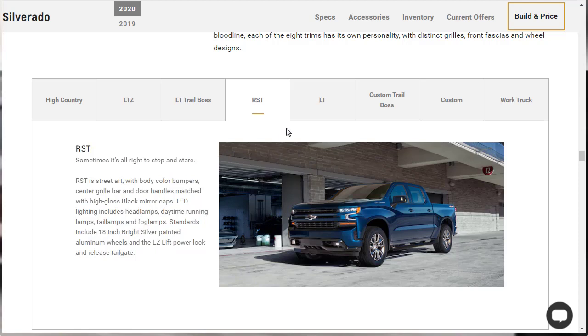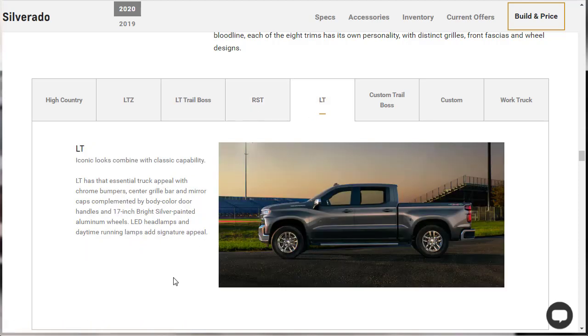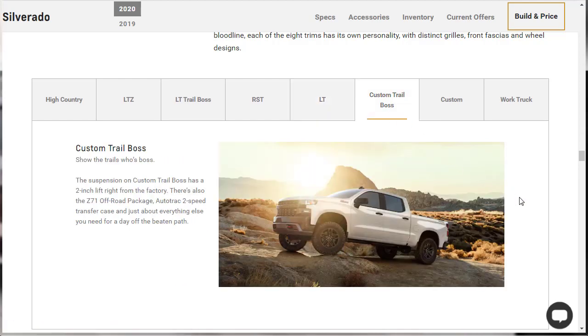So here they're just giving us more features of each of the trim levels. Then you got the LT down here. This is your basic truck, really, at the end of the day. It's got the body colored door handles, 17-inch wheels, LED headlamps, daytime running lights. You got the custom Trail Boss. So if you can't get that LT Trail Boss that's almost 50 grand, you can get the custom Trail Boss that starts at just under $40,000.